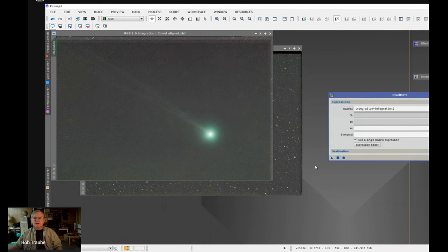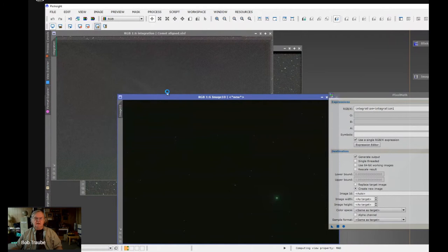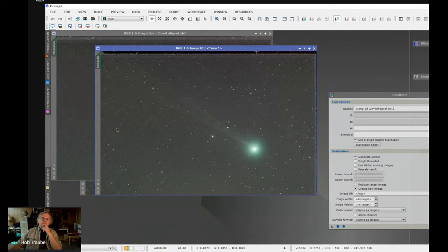All right. So now I want a destination because I don't want to overwrite it. I want to create a new image in the same color space. And it has now done that. I'm going to expand it. So now you see that we have a star image and we have the comet image. We have some trailing tails. This obviously can use a little PixInsight magic in terms of decreasing the background, bringing out the subtleties of the tail. But here you have a non-trailing comet on its field of stars, and basically we're done.